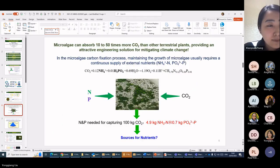Okay, next. Microalgae can absorb 10 to 50 times more carbon dioxide than terrestrial plants, providing a promising solution for mitigating climate change. However, maintaining algae growth requires continuous external nutrients such as ammonium and phosphorus. We have a rough calibration. For example, for every 100 kg of carbon dioxide fixed, microalgae require 4.9 kg of ammonium nitrogen and 0.7 kg of phosphorus. Then the question becomes, where can we get the source for these nutrients?